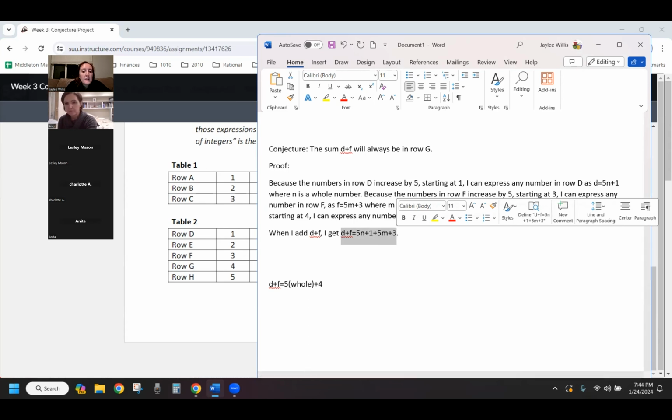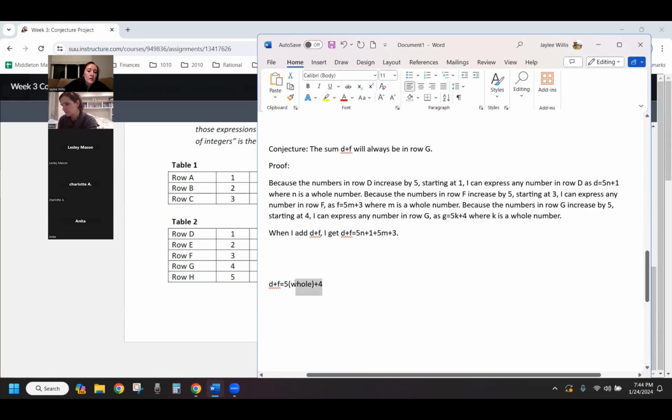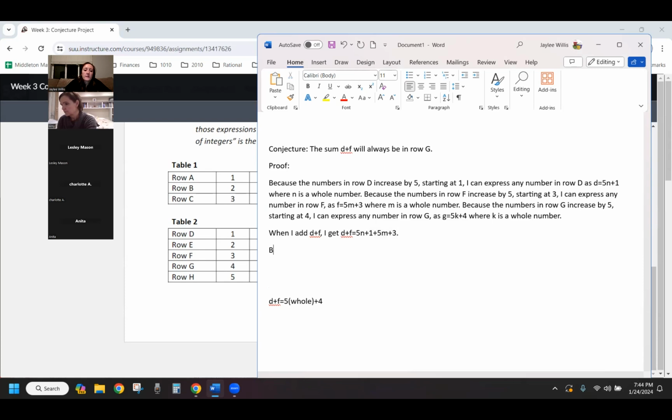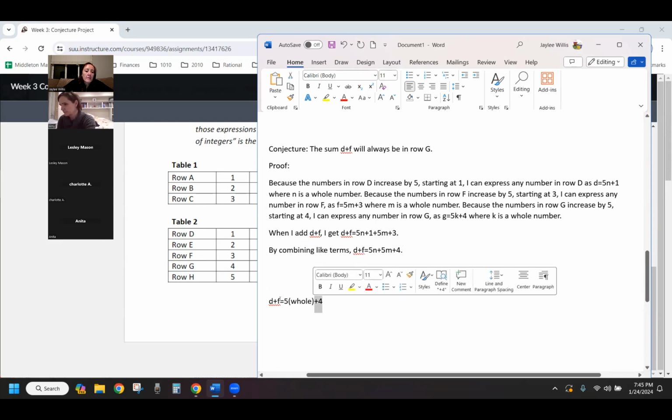And do you guys see any way we could simplify that to get us closer to our goal of having 5 times a whole number plus 4? When we look at the way that this is written. Yep, we could add the 1 and the 3. So I could say by combining like terms, D plus F equals 5n plus 5m plus 4. So that's good because now we've got the plus 4 part. But we don't quite have 5 times a whole number yet because we have 2 terms that are 5 times a whole number. Yep, perfect.